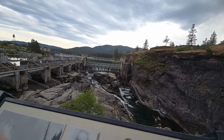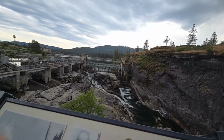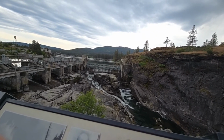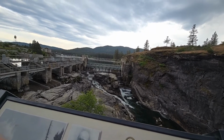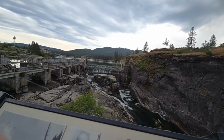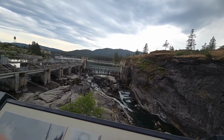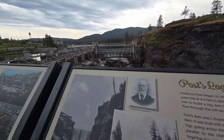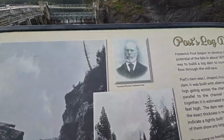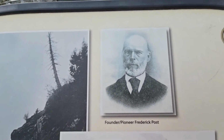Photographs indicate a tightly built structure, and none of them show any large amount of seepage. There were no head gates, so water flowed over the dam at high water. The dam was so well built that Washington Water Power simply added a few feet on top to serve as a cofferdam while they built the new one. There's the man himself, Frederick Post.